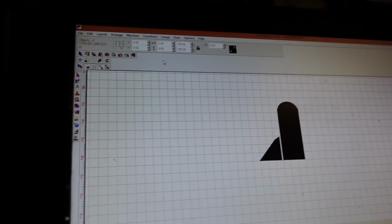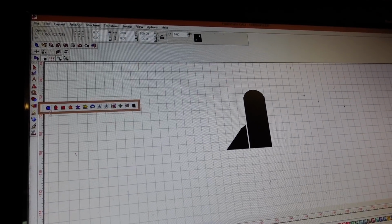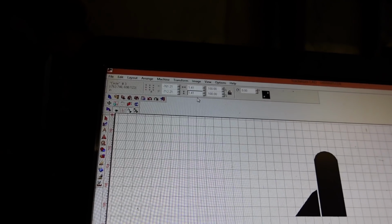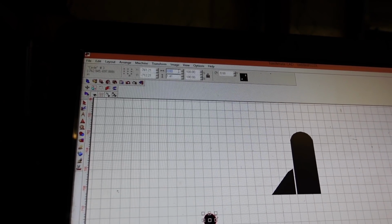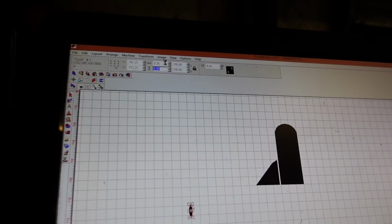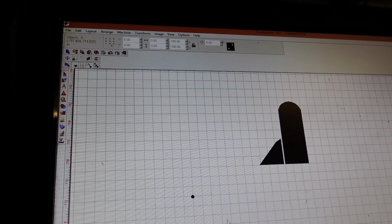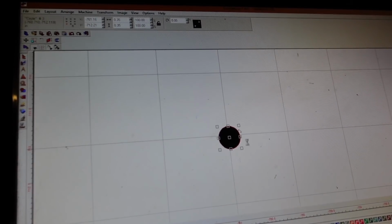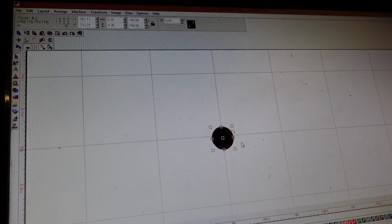So it's 1, 2. So 2 1/4 inches from inlet to inlet. And I'm gonna show you how I do that right now. All right, so what I'm gonna do is I'm gonna make one little circle. If you look here, it shows 1.41. We need it to be 0.35. 0.35, bam. So that's gonna make the bolt fit right in the center, perfect.